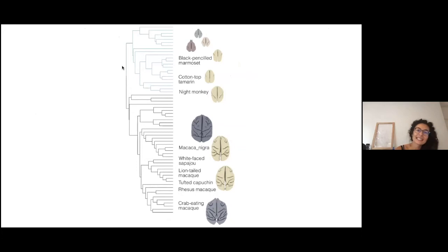So again, we find here the toothed capuchin grouped with the crab-eating macaque and other macaques, which are much closer in terms of neuroanatomy, and all the bigger, larger primate species, whereas all the other family members like the night monkey, cotton-top tamarins and other tamarins and marmosets, and smaller lemurs and galago species are in the other group, already split at the highest level of the dendrogram based on the hierarchical clustering of the behavioral data.